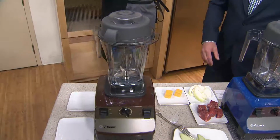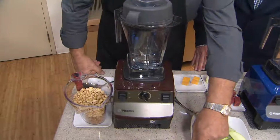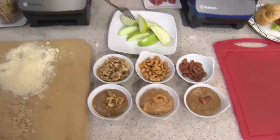Okay, here's what everybody really likes to see a Vitamix do. Are you going to do my favorite? I don't know anybody that doesn't like peanut butter except people that can't eat peanuts. And then you can make walnut butter, cashew butter, almond butter with your Vitamix. Here's how you make a nut butter.